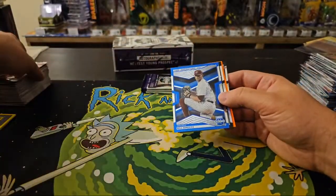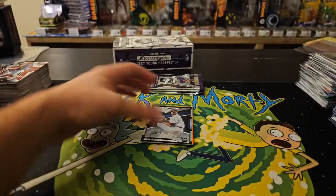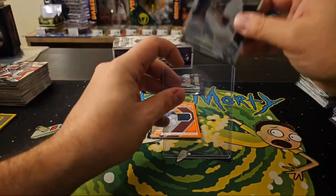Cole Emerson. Will Sanders, 349 Cubs. Will Sanderson, autograph for the Cubs. Back-to-back Will Sandersons.